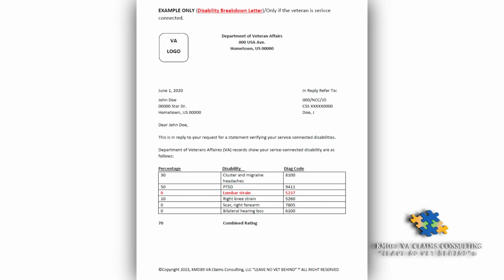On this letter, it's going to give you some really good information. See to the left, towards the bottom, it says 70%. That is what they're currently paying you. Obviously, this particular veteran falls between 65 and 74%, so therefore, the monthly payout is 70%. It also gives you some additional information, the disability you're service connected for, and the 4-digit diagnostic code. That is some good information that you want to have in your arsenal. So again, you call 800-827-1000 to get this letter to determine your overall percentage.